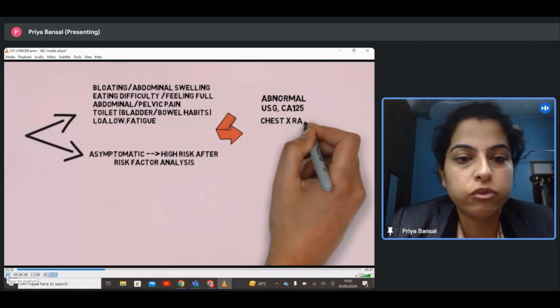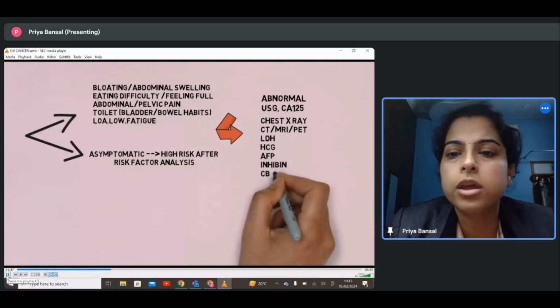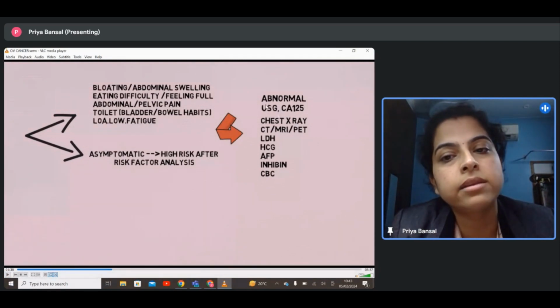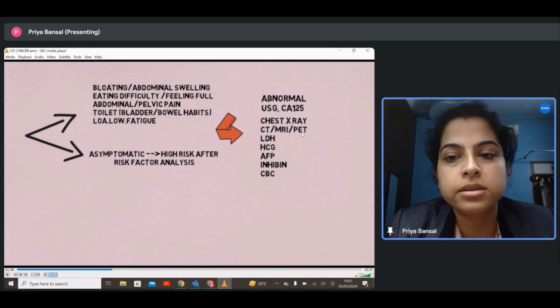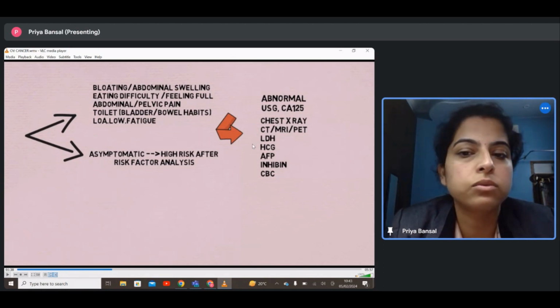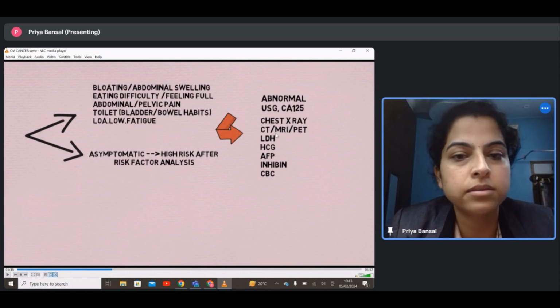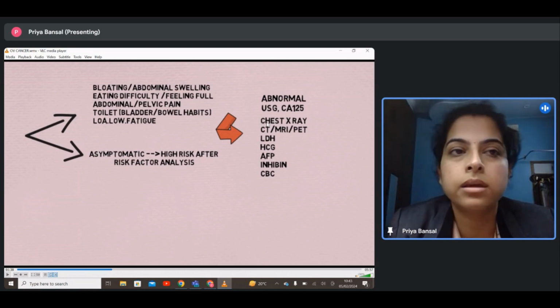So now if these patients, either asymptomatic or symptomatic, have got an abnormal ultrasound and a CA-125, usually the next steps, what you are already doing, we have already screened the abdomen and pelvis, she will need a chest imaging. Now, when it comes to CT, MRI, and PET, I'm not sure what we are doing here right now, but our practice back there is whenever the ultrasound is showing an ovarian mass which is of inconclusive nature, then definitely the patient needs an MRI to further characterize the mass. If it is looking malignant, then we do a CT scan or a PET scan.